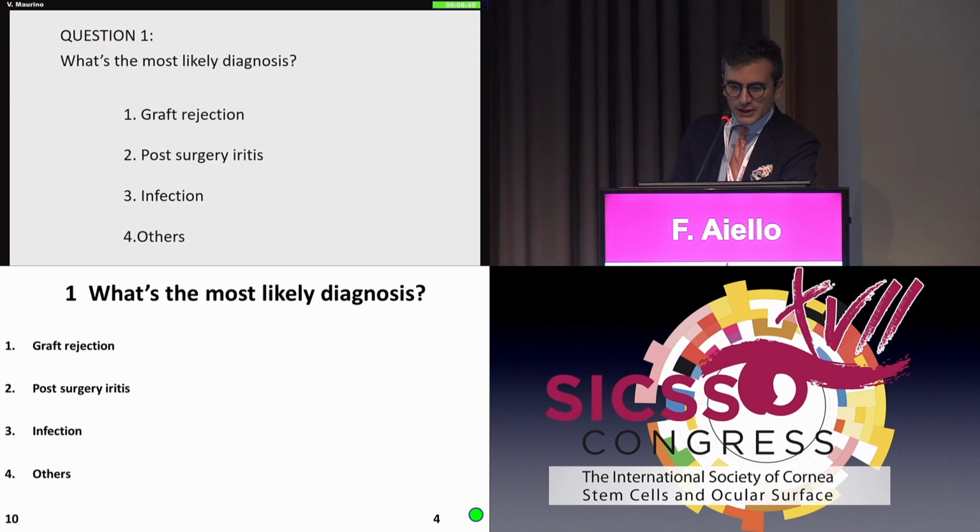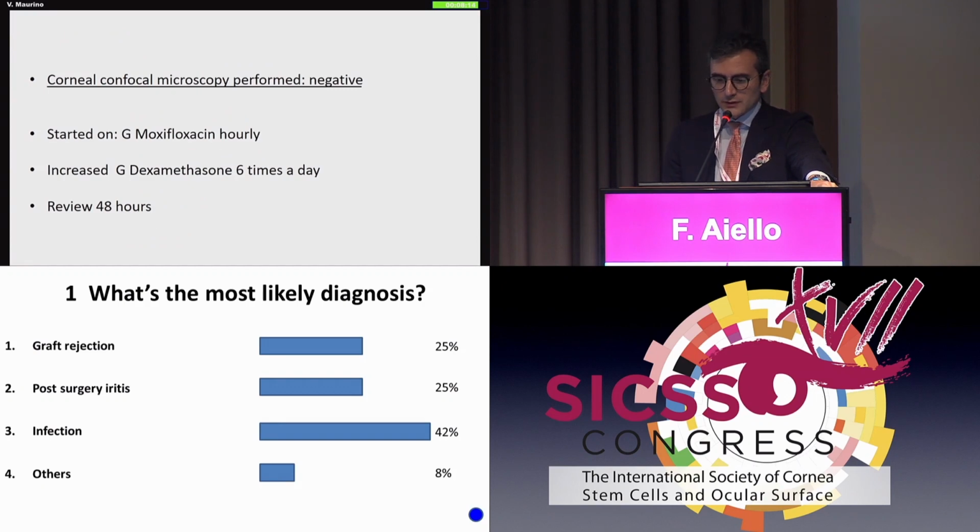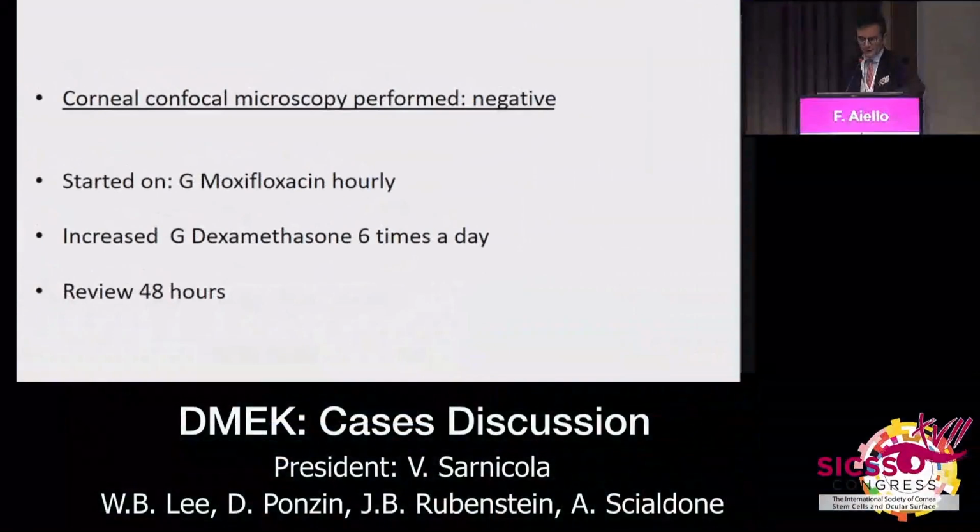So we have graft rejection, can be a post-surgery iritis because the patient had a cataract surgery as well, can be an infection or something else. Okay, infection. So infection is the most voted diagnosis, but the other 25% decided for a different answer.